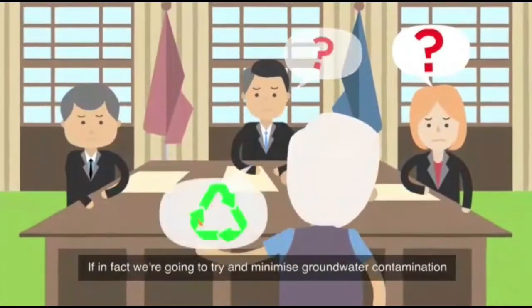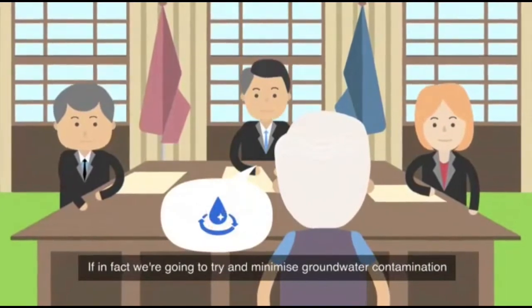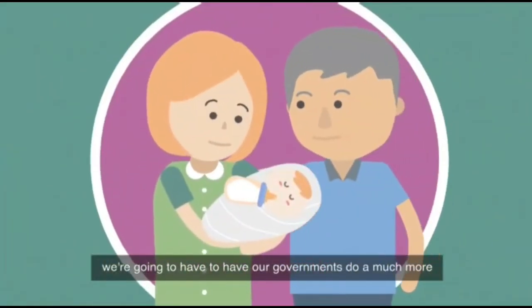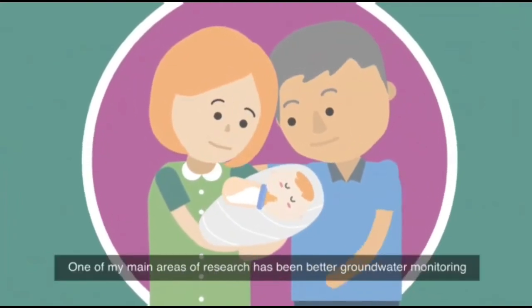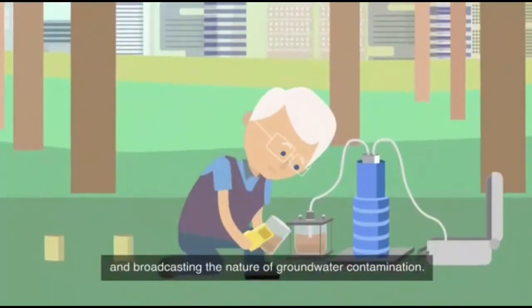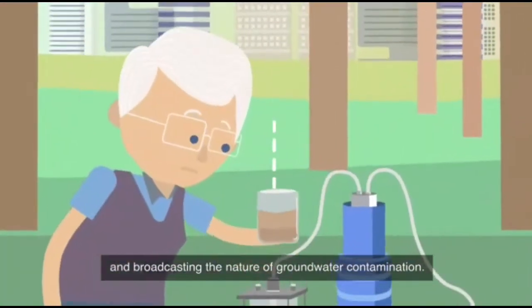If in fact we're going to try and minimize groundwater contamination so that future generations have clean water, we're going to have our governments do a much more serious job of protection. One of my main areas of research has been better groundwater monitoring and broadcasting the nature of groundwater contamination.